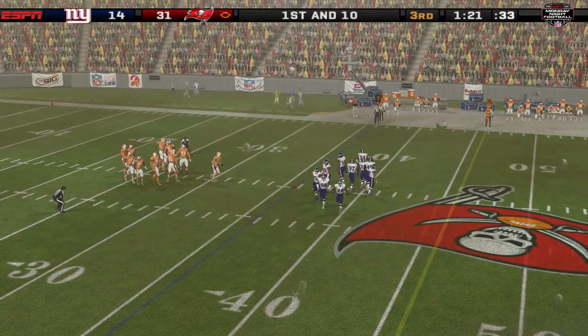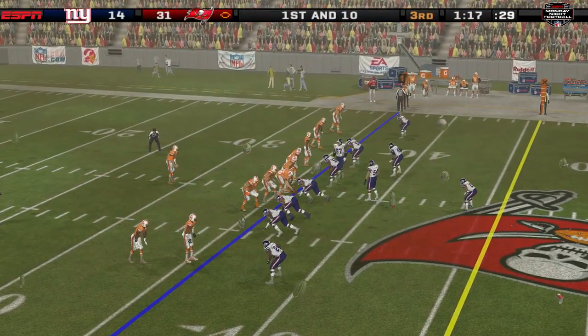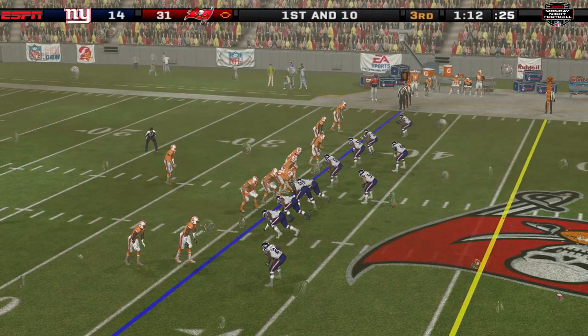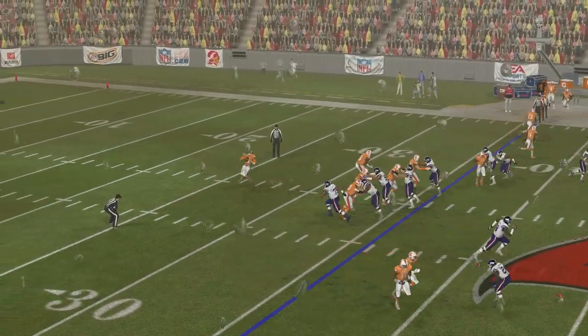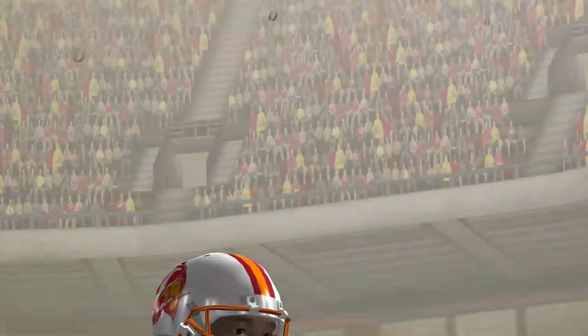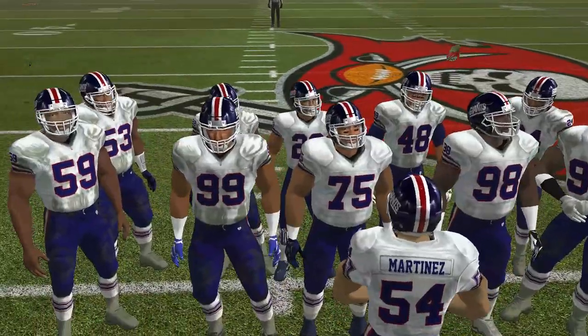First and 10. Ball on the 36-yard line. Here they come. Pass ball's incomplete. When you let the defense get into your backfield that quickly, bad things are going to happen to you.